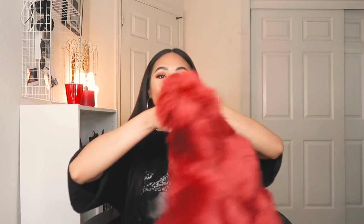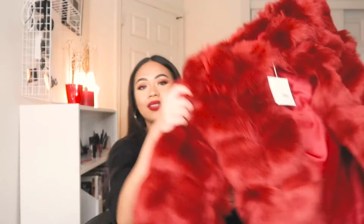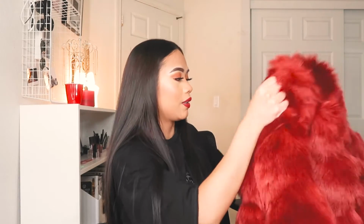See, I wasn't gonna get this at all because Christmas is over and stuff, and you know what, I still ended up grabbing them anyways because not only that I love bread, but look at this style, guys. I don't have any type of jacket like this ever in my life. So this is definitely something that I can keep forever, for a long time, especially for winter time, like right now. This is cute.